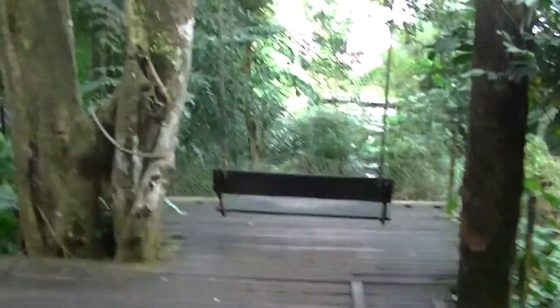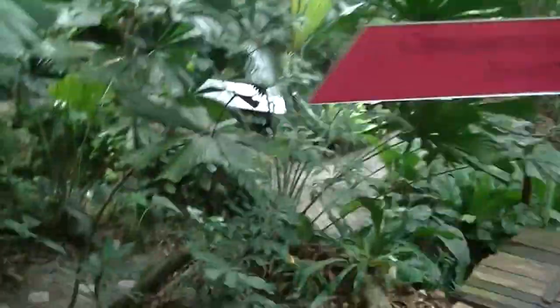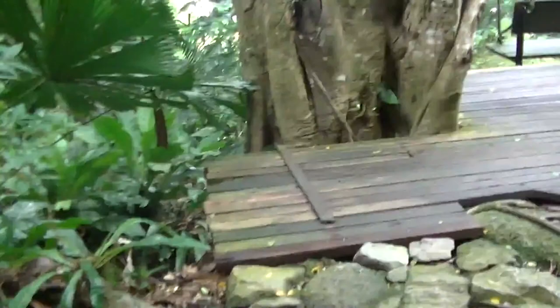A lot of cobwebs here and there. No going through. I'm not a stickler for rules actually. Back to the turtle pen if I'm not mistaken. There's a veranda here. Ornamental belly. Smells good, this ornamental belly. It's not lemongrass, it's something else.